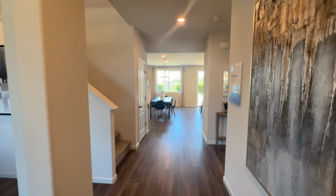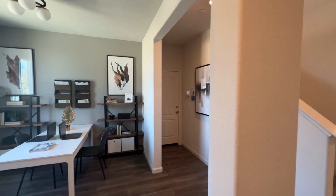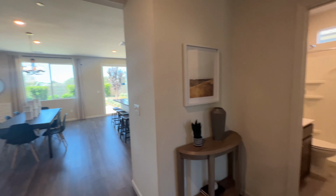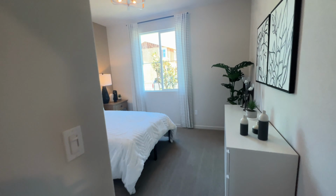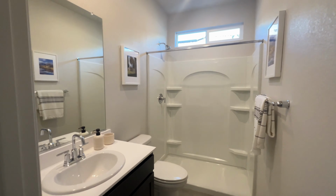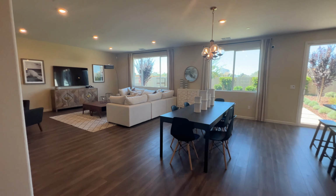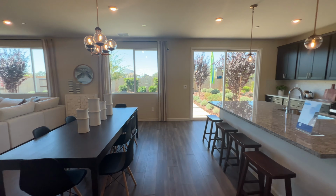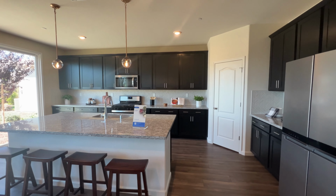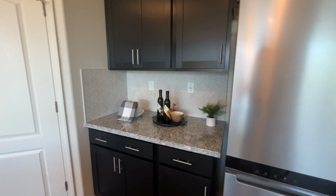All right, so as soon as you walk in, you have this area here currently being used as an office. I love that it has opening on both sides. And over here to your right, you have a bedroom and a bathroom. And you have your family room, living room, and kitchen. This kitchen here has a really big island, lots of cabinets, and the refrigerator is placed on this wall. You can probably do like a coffee bar right here.